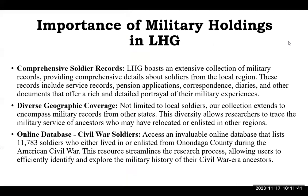So the importance of military holdings here at Local History and Genealogy: we have comprehensive soldier records, in the form of an extensive collection of military records providing comprehensive details about soldiers from the local region as well as elsewhere in the state and the Northeast. These records include service records, pension applications, correspondence, diaries, and other documents that offer a rich and detailed portrayal of their military experiences. We do have a diverse geographic coverage because it's not limited to local soldiers. Our collections extend to encompass military records from other states. This diversity allows researchers to trace the military service of ancestors who may have relocated or enlisted in other regions.